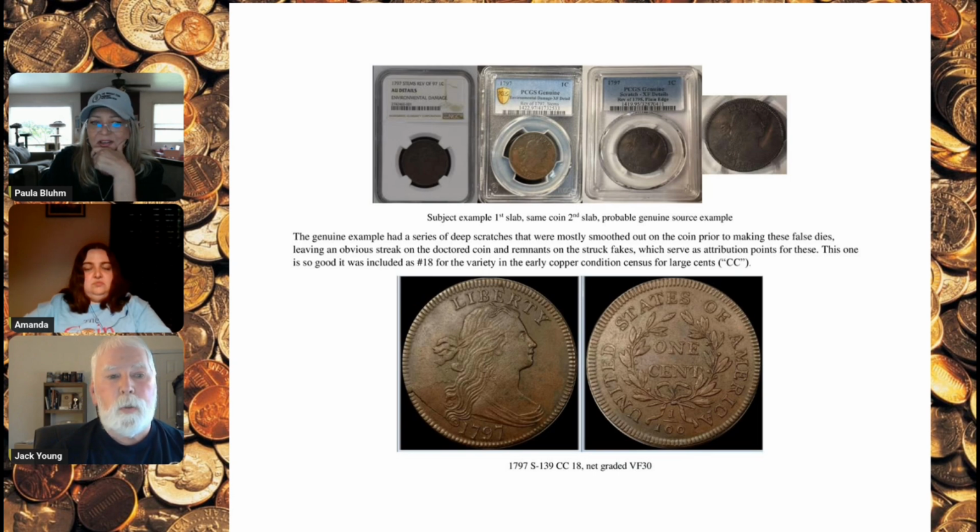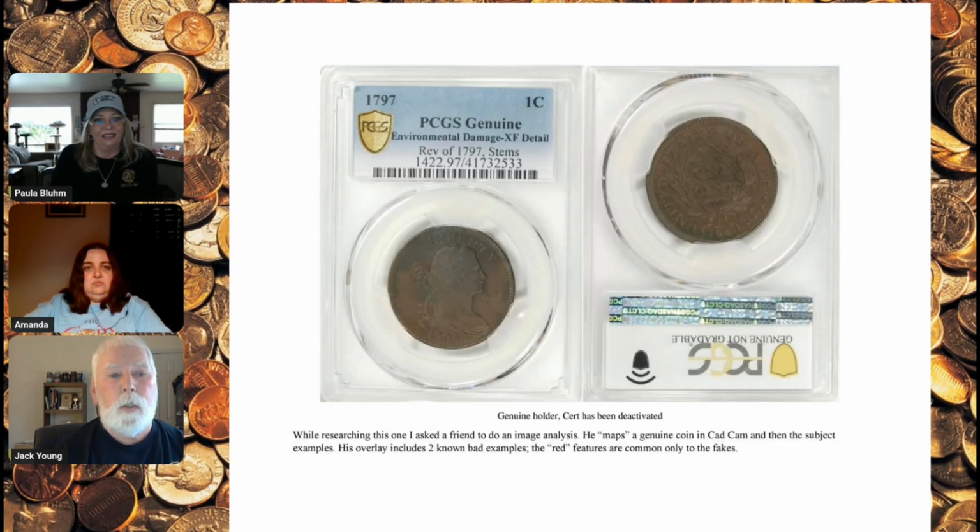Oh my God. Next one. So this is the current slab, and again, it's deactivated. Again, it's just that scary.